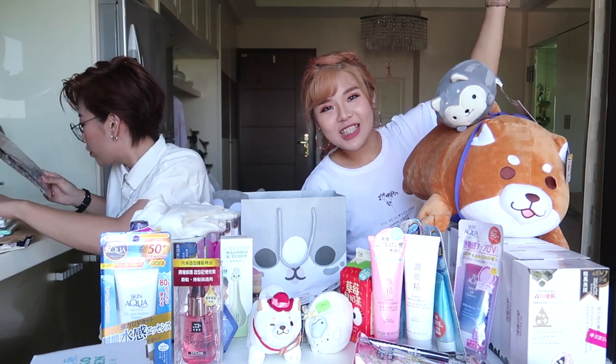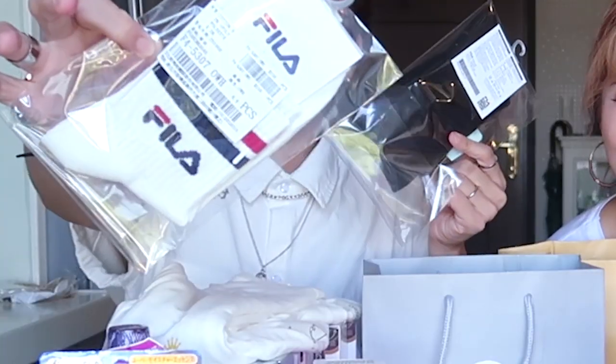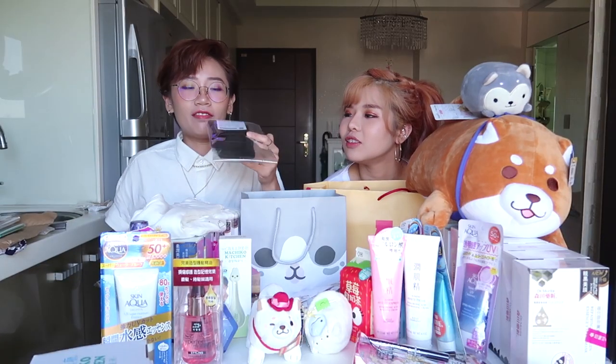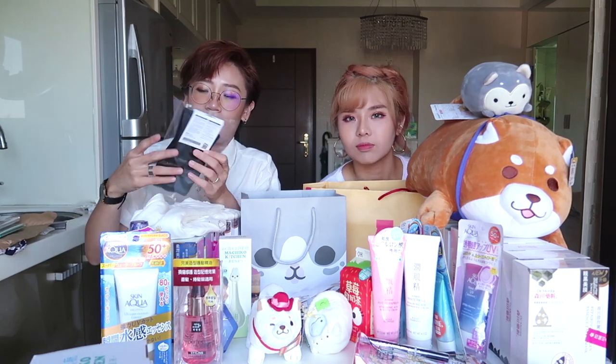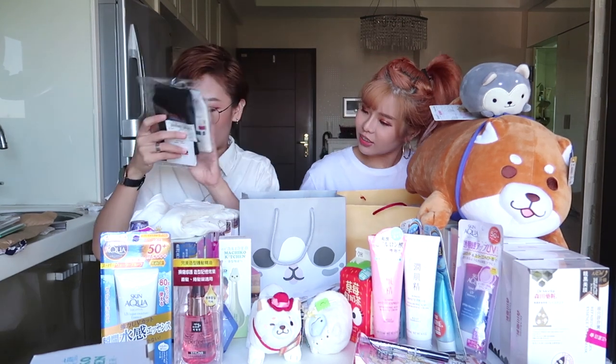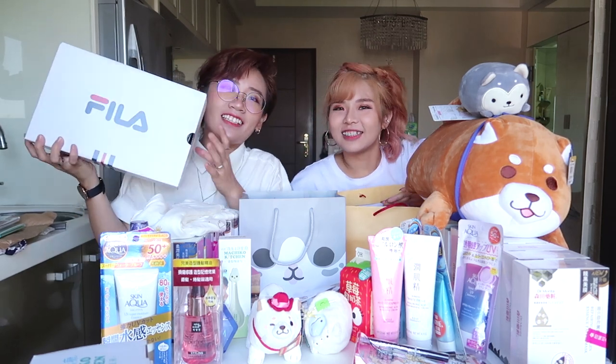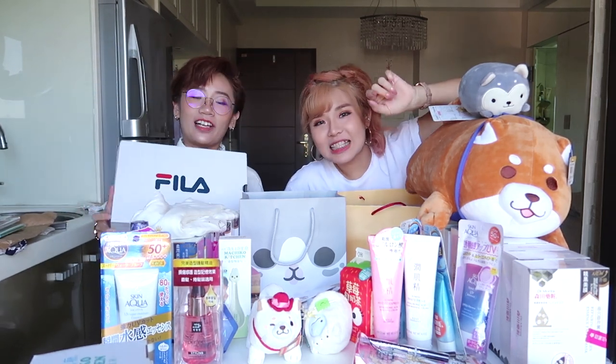Yeah, about done with our haul, but of course we're not gonna end it without our shoe purchase. We got shoes from ABC Mart. Go to Taiwan, you have to go to ABC Mart. Ta-da! Some super trendy stuff, from Fila. It's only 150. It's not exactly cheap, but for the design, I think it's worth it. Very cute, trendy socks. Got the shoe. It's Fila again. We're all for Fila this time around. It happens that their designs attract us, and their price point attracted us.